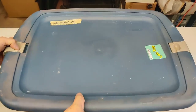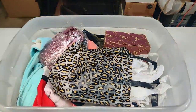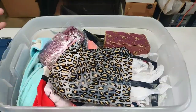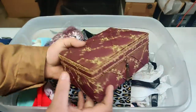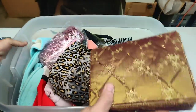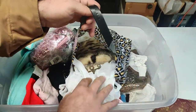Next up, another tub of clothes. But the thing is, you have to go through this stuff because you never know when you're going to run across vintage. Anything vintage. It's possible. It's potential. Are you kidding me? We're going to have to wait on this. There's something in there. Okay. All right. Let's go through this.